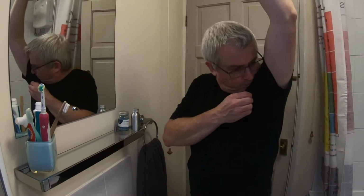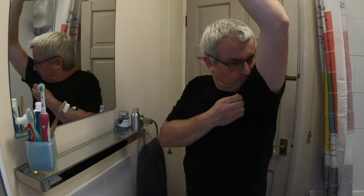Okay, I've just been cleaning my bathroom, and it's probably about 3 or 4 hours since I put the deodorant on. And obviously I've been having a bit of a workout whilst I've been cleaning this. So I thought I'd check and see how we're doing. No nasty smells there yet. And there's still a little bit of fragrance coming off there.